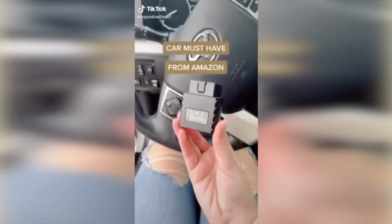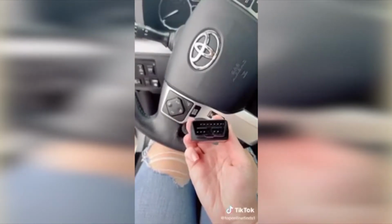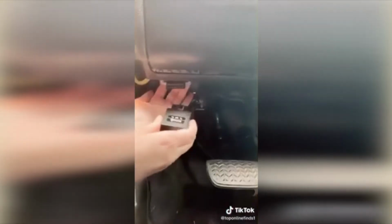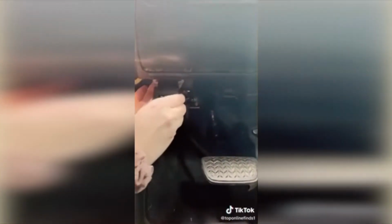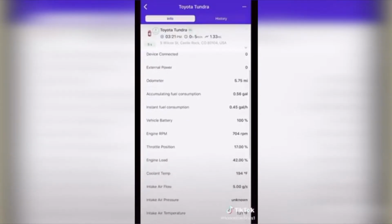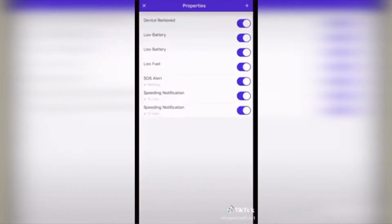Car must-have from Amazon. This little device from Prime Tracking is awesome because not only does it track your vehicle, but it also gives you a diagnosis of your engine's health. You just plug it into the OBD port of your car, which is located underneath the steering wheel by the brake and gas pedals. After it's plugged in, you can use the Prime Tracking website or app to see things like the coolant temperature, your vehicle battery percentage, the fuel level, and get notified of issues that arise before they become a huge problem.